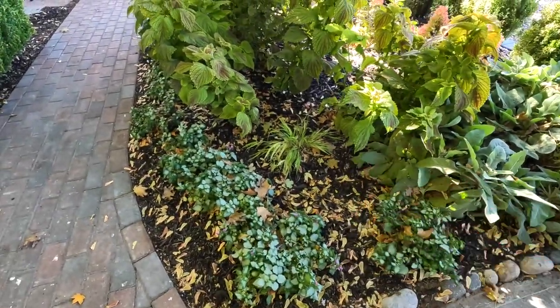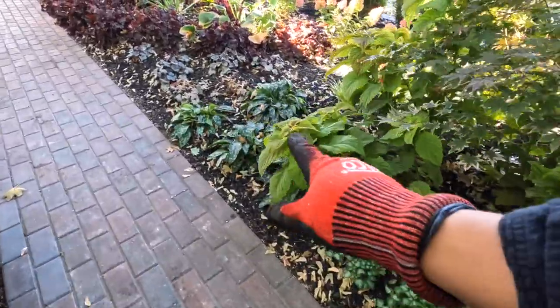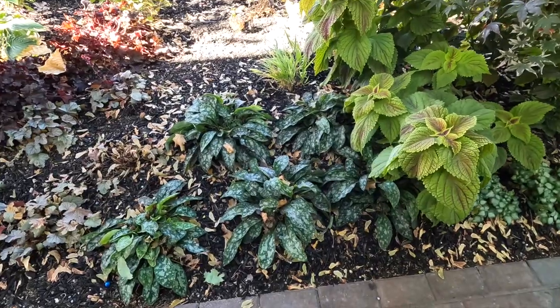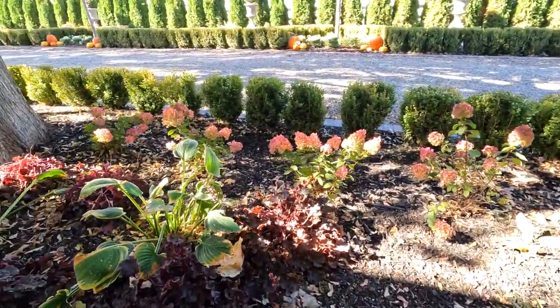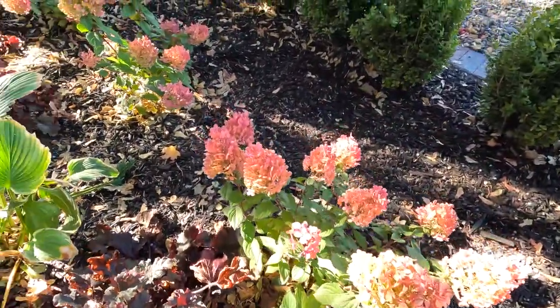We've got Hakonechloa, Japanese forest grass, the Aureola variety in there. Lungwort that I transplanted from the front garden underneath the crabapple tree. This is the variety Spot On, and it is gorgeous. There are a few hostas in here that I transplanted. Little Lime Punch. I don't know that I can emphasize how much I love this plant.